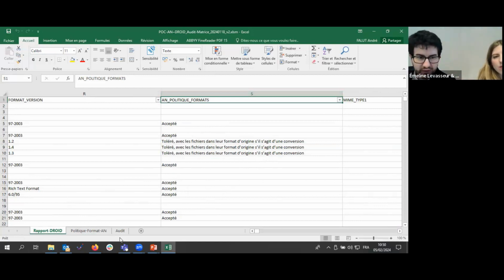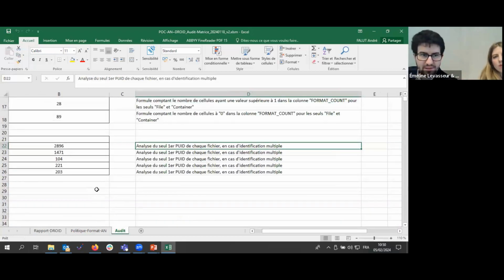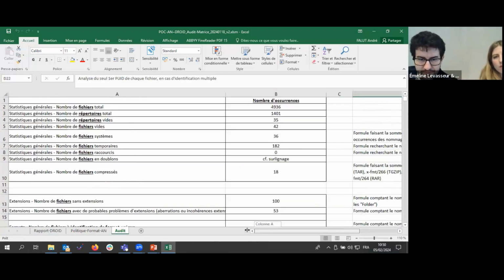And in the third tab, the audit tab, we first get some general statistics. So we have the total number of files, total number of folders, total number of empty folders and of empty files. So these have been identified by their size, which will be given in the DROID report as 0.